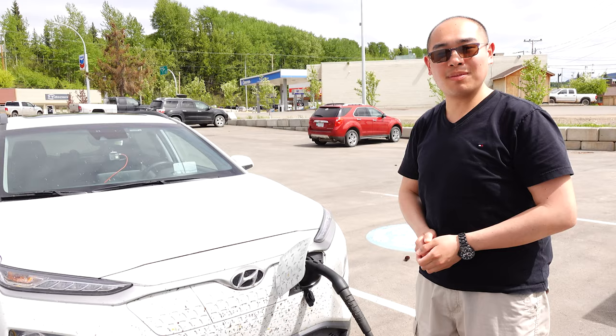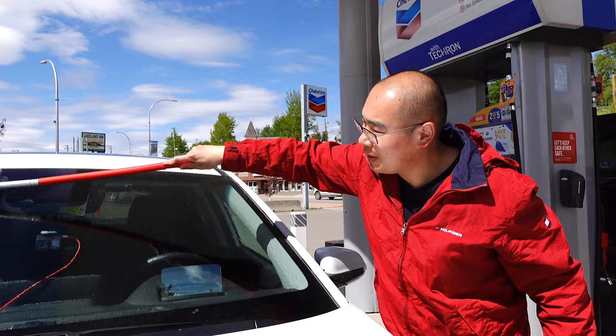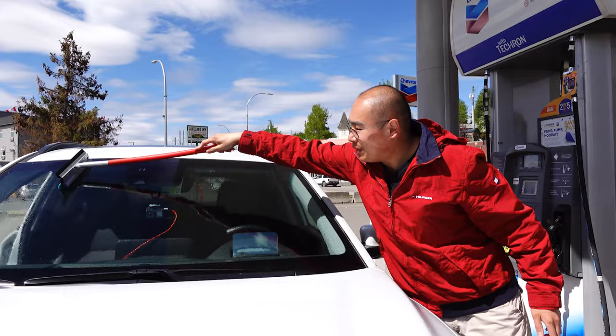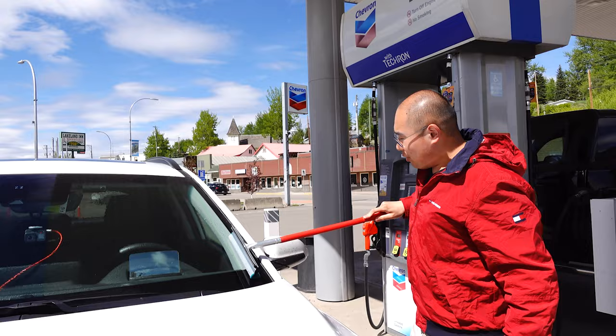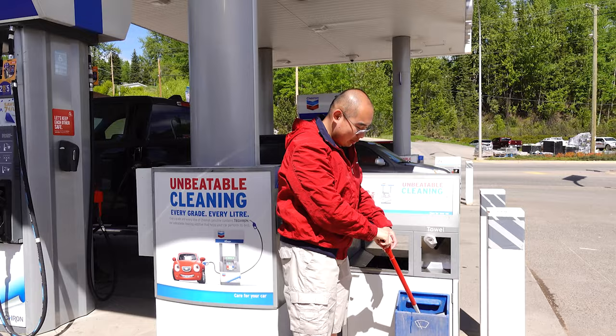Welcome back. We finished charging at the 50 kilowatt charging station in Burns Lake. And we're just cleaning up this windshield because it's way too dirty. Couldn't see out of it anymore. So we charged up to 75%, which is where the charging speed throttling happened. And it was charging quickly, so we just charge as much as we can until it slows down.